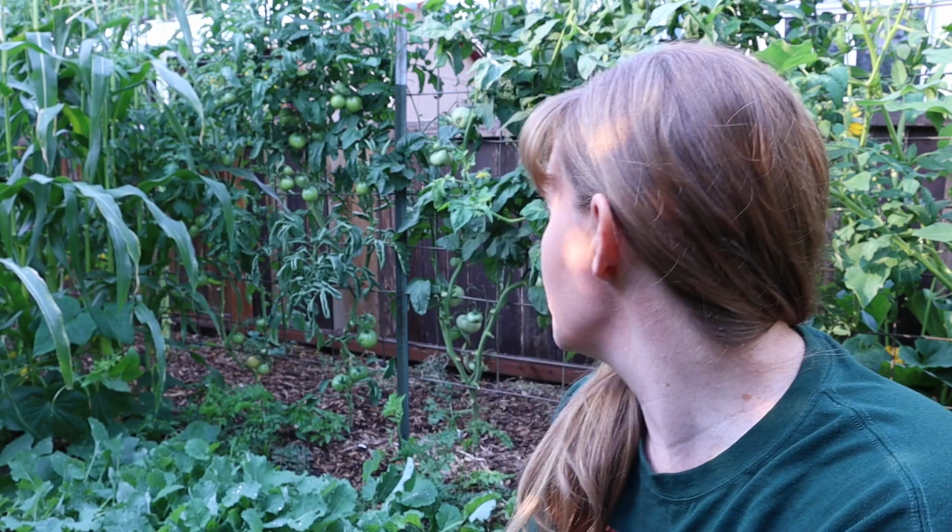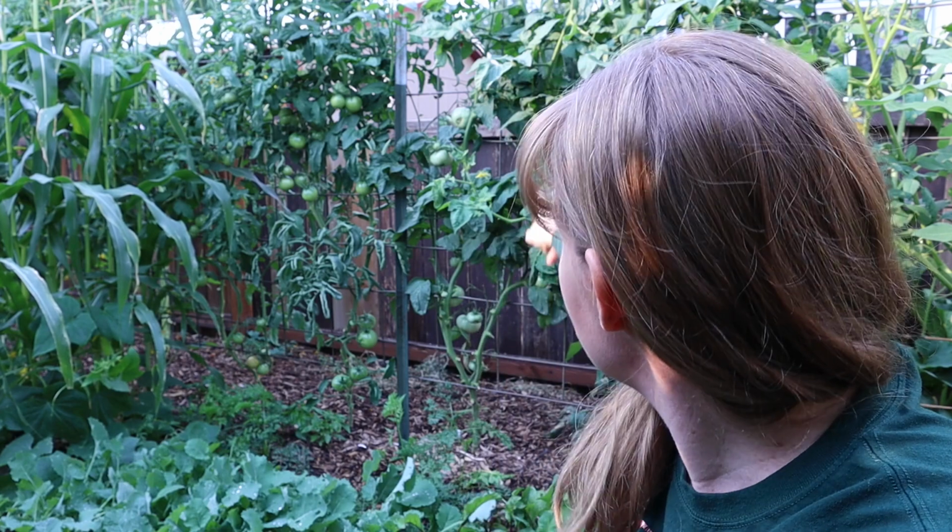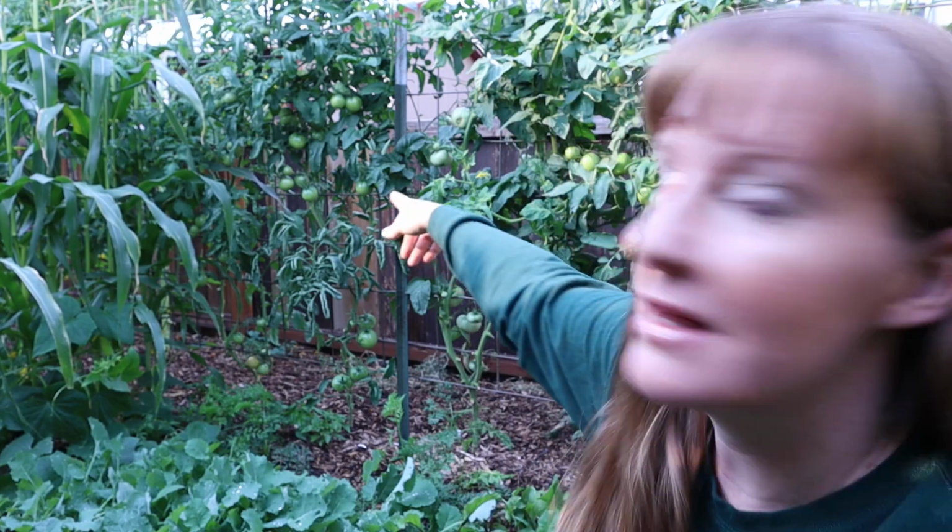So a lot of our tomatoes did set on after we had that heat wave and the blossom drop. We did get some tomatoes setting on. Probably the best are the Bonnie's Best tomatoes, actually, and you can see them behind me here. This one here is a Brandywine, and then that one is a Bonnie's Best, and it's got a lot of tomatoes on it.